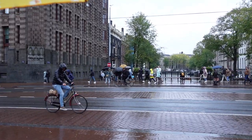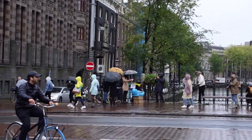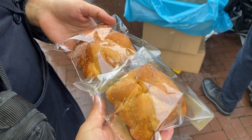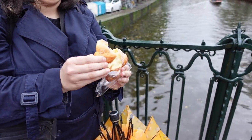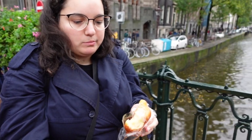Yeah, those people over there look like they are somehow a part of the parade. We found some of the people who work for this parade. It's basically the Mexican embassy who is organizing this. And they gave us some free bread. It's fluffy. Thank you. Smells good. What do you think? Yeah, it's good. I like it. I like it too.